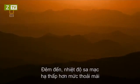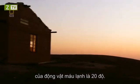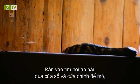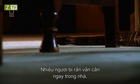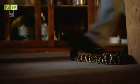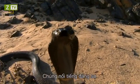When night approaches in the desert, temperatures drop below the cold-blooded animal's comfort level of 22 degrees. The zebra snake seeks shelter through windows or doors left open, and warmth under appliances or in beds. Many zebra snake bites happen in the home, and they can lead to limb loss or death. This snake's fearsome reputation is well earned.